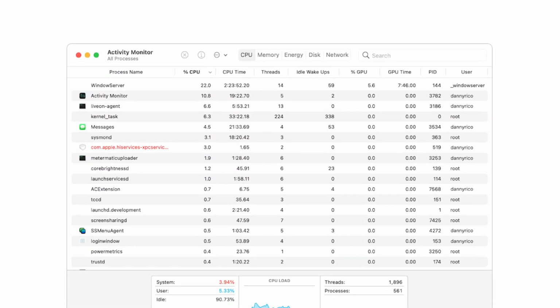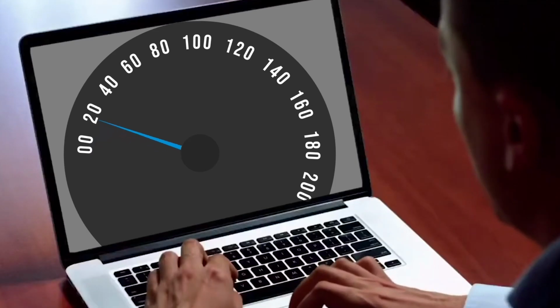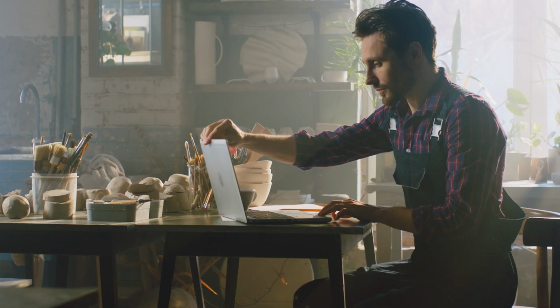Last but not least, tip number 5 is monitoring your Mac's activity using the Activity Monitor. Keep an eye on resource usage, identify resource-intensive processes, and quit unnecessary ones to free up system resources. There you have it, 5 tips to speed up your old Mac and breathe new life into it.